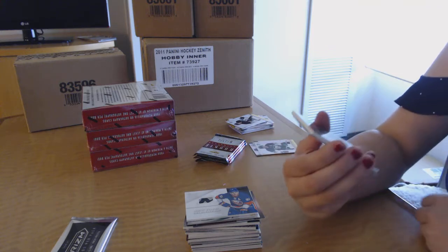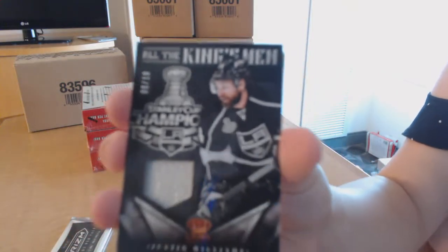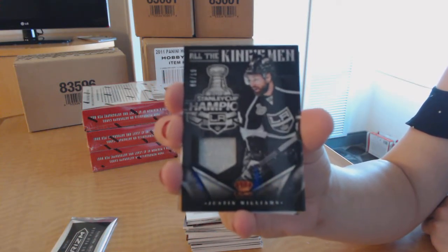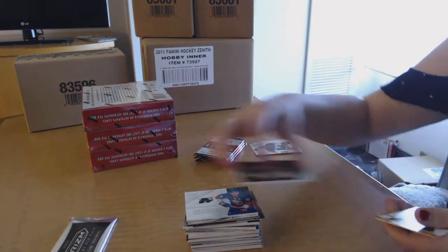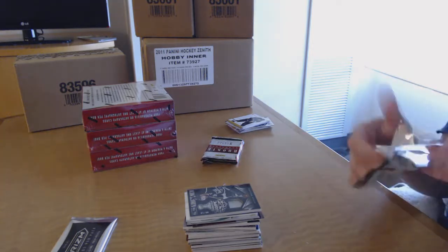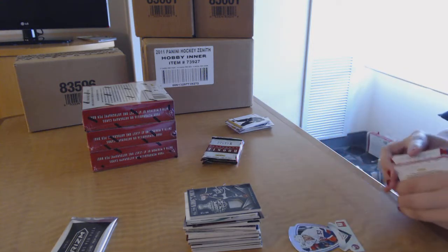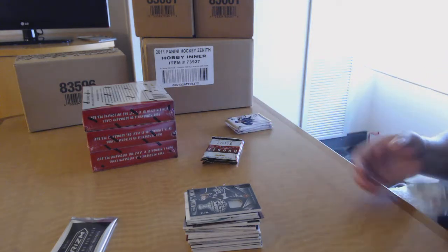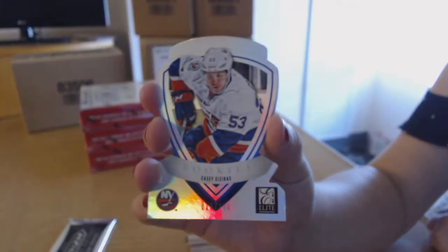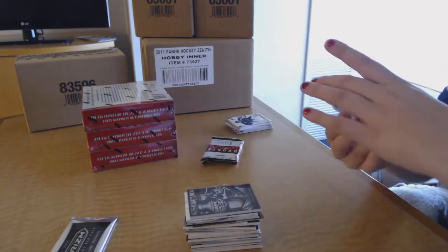And we've got an All the Kings Men patch number to 10 for the LA Kings, Justin Williams. We've got an elite rookie die cut number to 100 for the New York Islanders, Casey Cizikas. Elite rookie die cut number to 100.